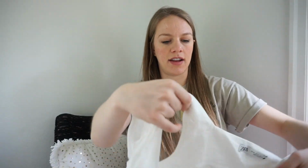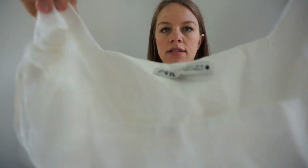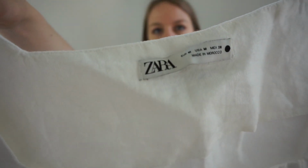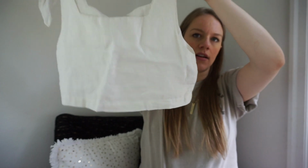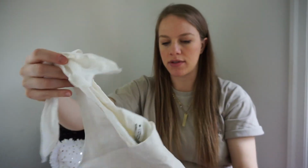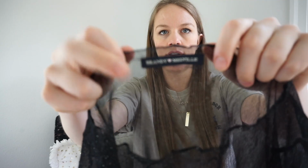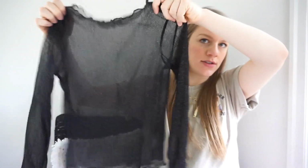Okay, and then this is really cute. This is Zara. It is their kind of tag that I like to pick up the most. This is just a linen crop top. I think I might also steam that before taking it. This is Brandy Melville as well. And this is just a mesh shirt with a sparkly mesh. I don't know if you can see that. But I feel like this is very on trend, so hopefully they take that. It was very lightweight to purchase, so.